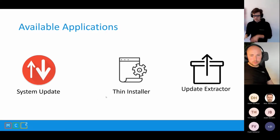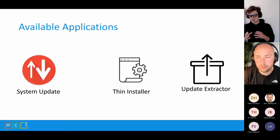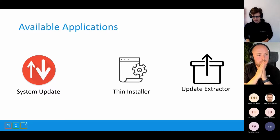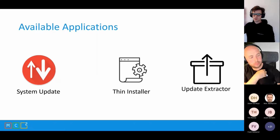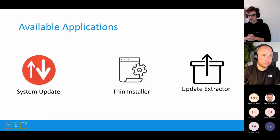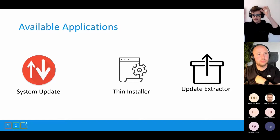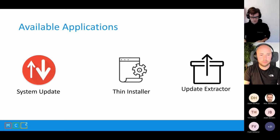We also have ThinInstaller, and this ThinInstaller is the same as the System Update, but it is something which we can configure from the command line. And it doesn't require installation. So it's just an executable like the HP Image Assistant, which we can drop into a device and plug it in. And last but not least, we have the Update Retriever tool, which provides us the ability to retrieve updates and push them into a certain UNC path or a certain web storage on a schedule.